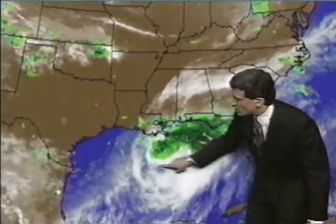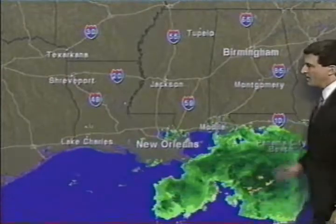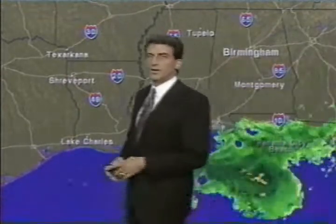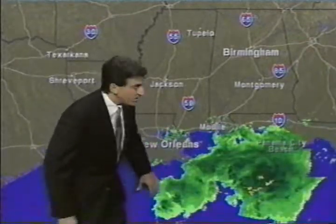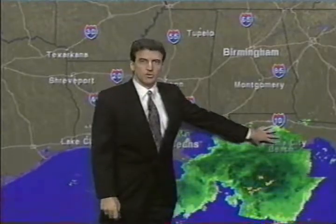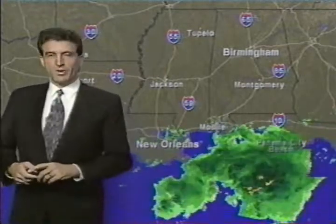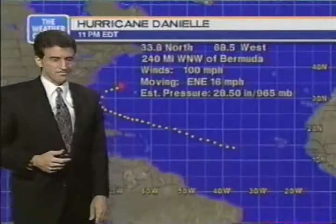But here's actually the core of the system right in there. We can pick that up on radar. We did have some downpours here in New Orleans earlier tonight, just some widely scattered showers now. The heaviest rain is out here toward Boothville, the mouth of the Mississippi, and then up toward the beaches here in Florida. That's Tropical Storm Earl. We'll get into that in more depth here in 5 minutes.